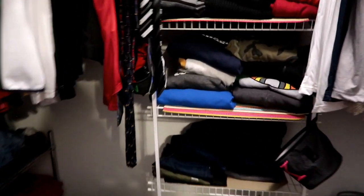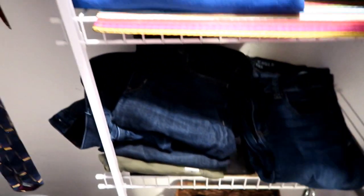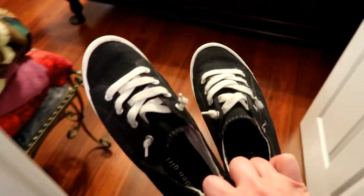Okay, so today I think I'm going to wear my Hue leggings if I can find them. Yep, there they are. So my new Hue leggings that I mentioned in my favorite things video. If you've not seen that, I'll link that above. So we're going to wear this and my Steve Madden Bailey shoes that I also mentioned in that video.